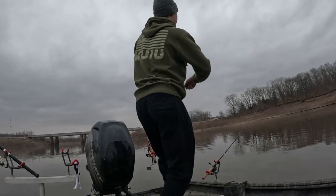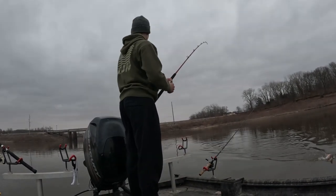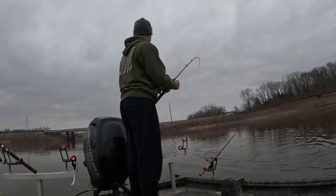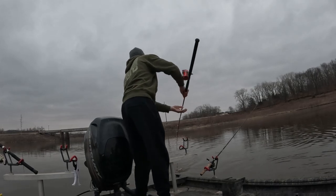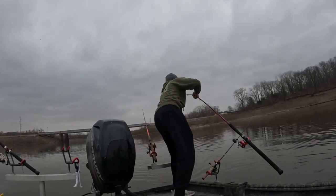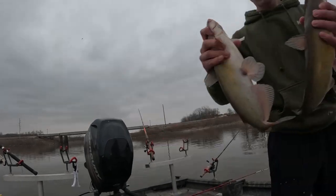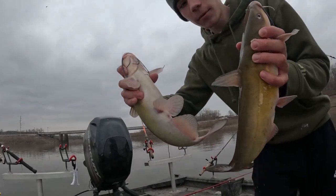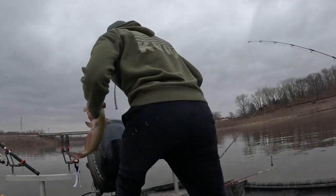Got another one on. Missed the hook up on him, but we got another one on. Oh no, mine's smaller. They're about the same. These are all the good eating size. This one's really nice. Nice catfish. Well, if he gets off, it'll be a quick release. All right, you didn't see the other one, but we got two nice eater size cats. All right, we're gonna throw them both back.